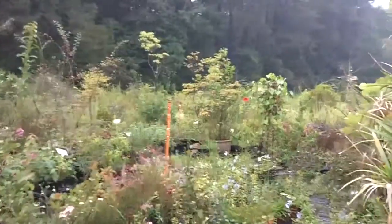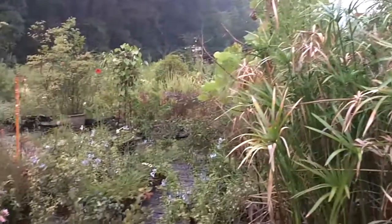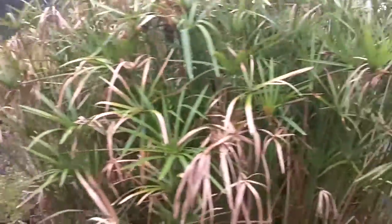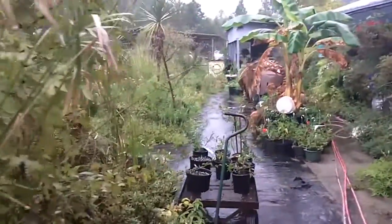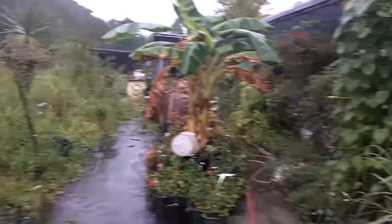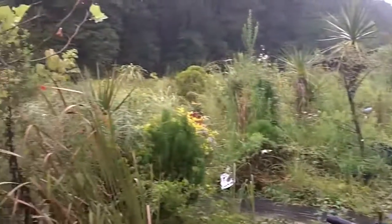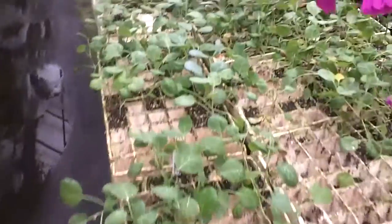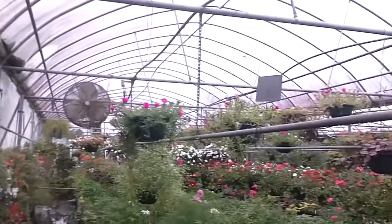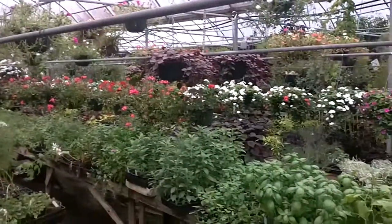Get that thing wet. Yeah. Oh, it's waterproof. Oh, okay. One of the first times I've been able to use it in the rain, though, I guess. But you guys have a really, really nice nursery here. I mean, this place is beautiful. Thanks. It's definitely different, yeah. The air is so fresh here.